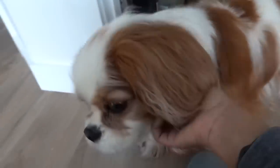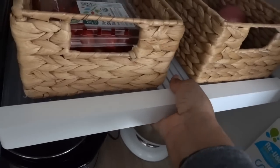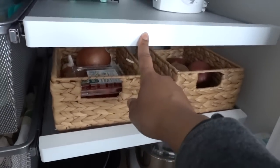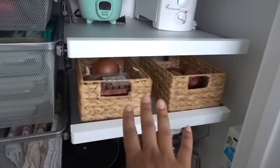Well, hello. Here, this fascia actually is not on correctly, and I think I may need to exchange this for another piece of fascia because it wouldn't clip. So something is wrong with this fascia, so I may bring that back. But I put it on there for now just for looks.